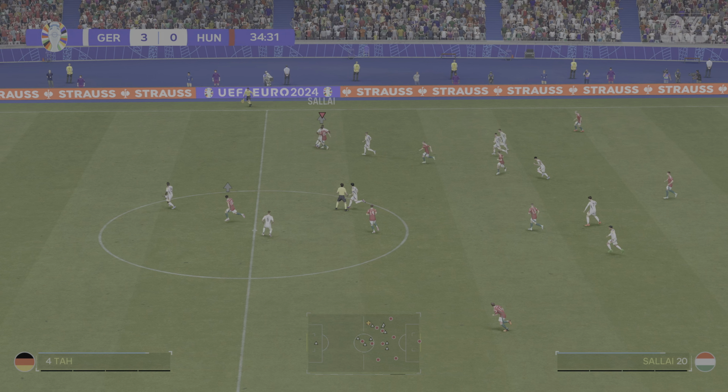Kai Havertz. This is Kroos. Rüdiger. Kimmich. And that is how to block. And snuffed out the danger immediately. Toni Kroos.